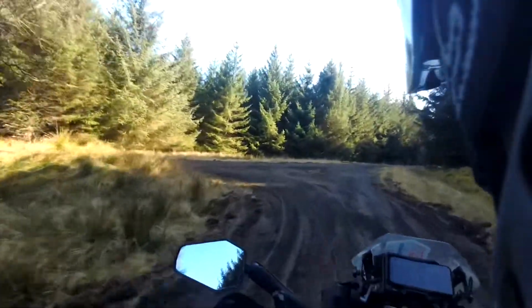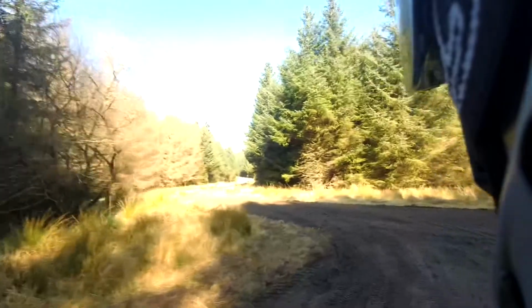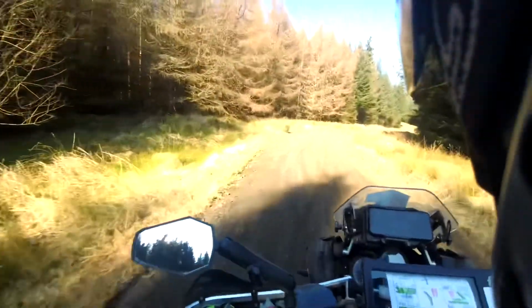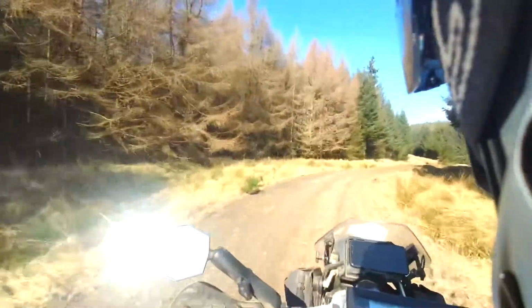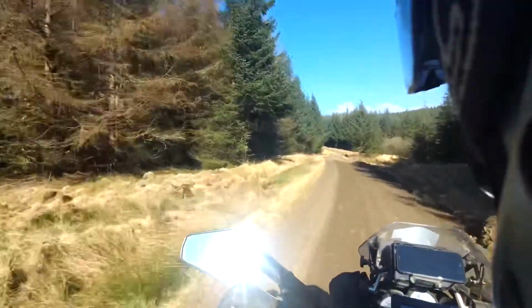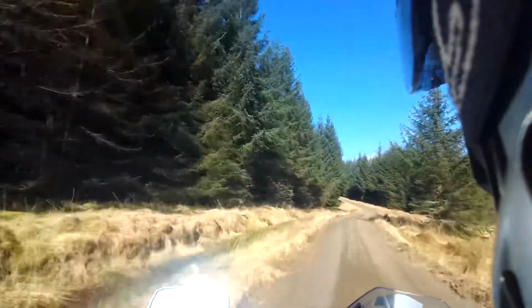Right, which way do we go now? 3210, round a corner. It's such a difference coming downhill to going uphill. But there it is on the thing, downhill and up. So 3210, 337 on this one here. Right, back on it.